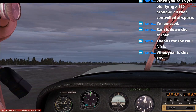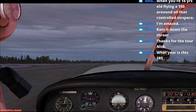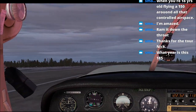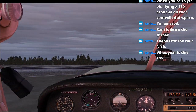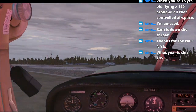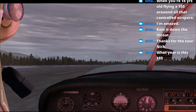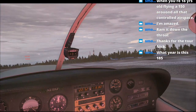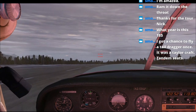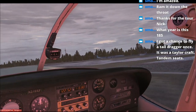Let me hop back in the cockpit, and let's finish slowing down, and let's turn around. See, we got planes stacked up. I'm gonna try to get off the runway, guys. There's only one way on and one way off of this runway. It is a little annoying, I'm not gonna lie.